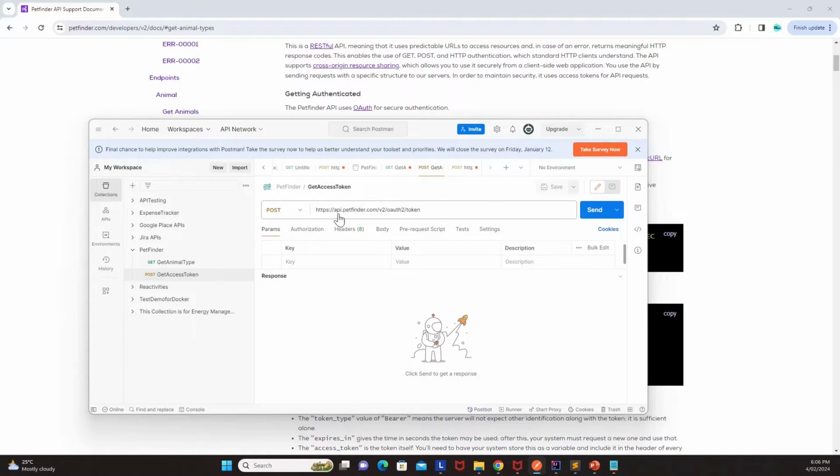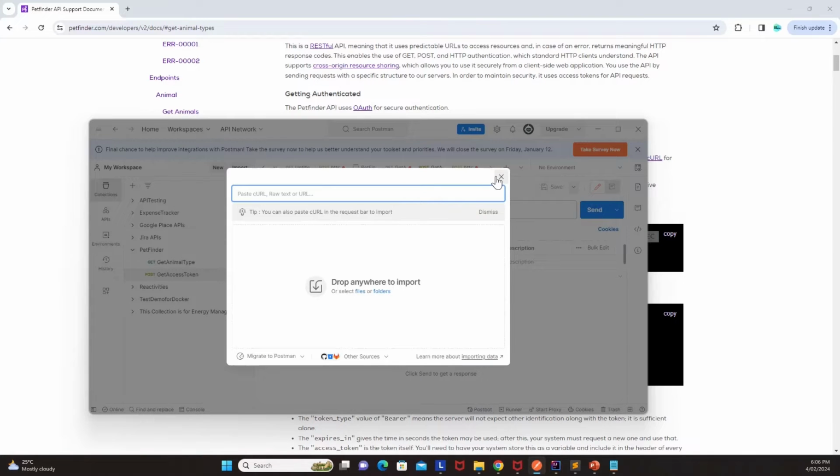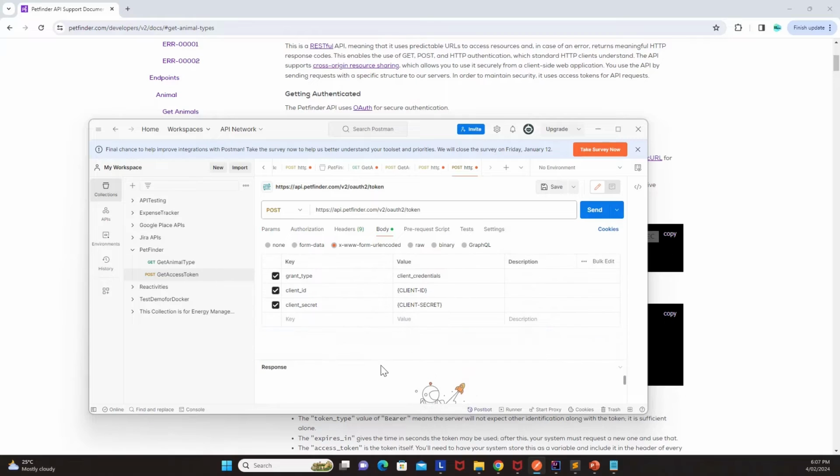So we have entered the post request. I'm copying the curl command here, coming back, clicking on the import button, and then I'm getting the details. If I go to the body, you can see the URL has been automatically updated as a post command, and in the body section there is a grant type which is client credentials, then client_id and client_secret. So this URL is trying to get these details, which are client ID and client secret.